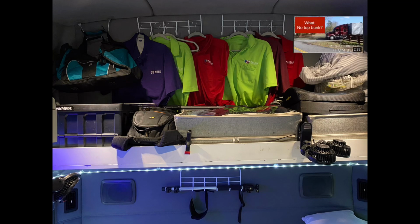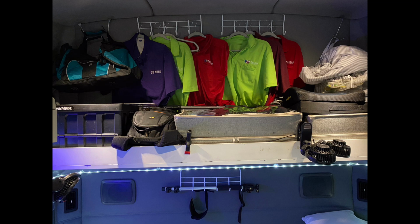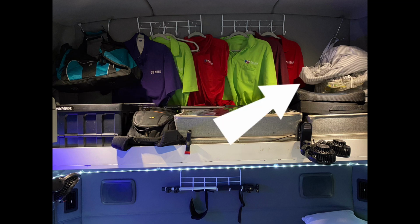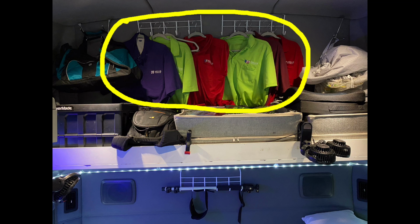Our new trucks do not have a top bunk. Instead, we have a shelf that is put in by Black River. I keep my shower bag hanging on a couple of dollar store hooks. The same with my laundry bag. I hang it on the other side on a hook. Using some 6-hook brackets that I found at the Dollar Tree, I have my shirts hanging on the back wall.